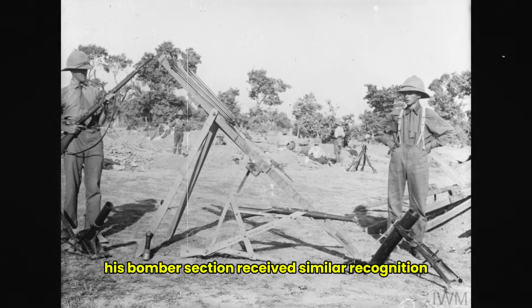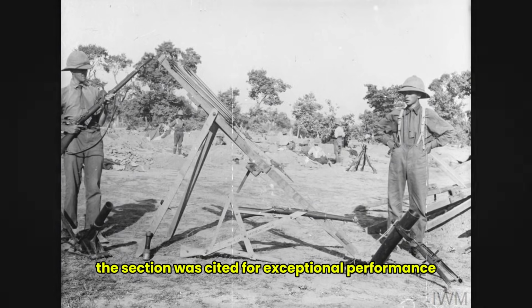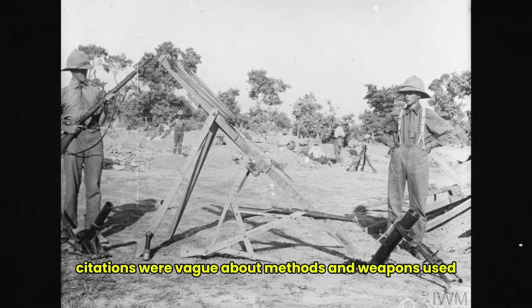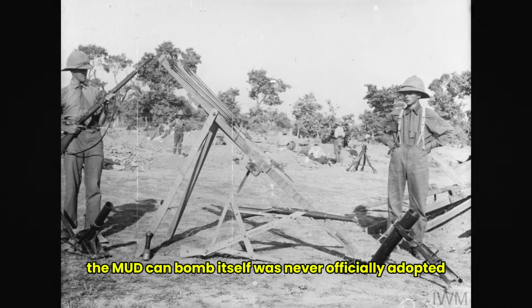His bomber section received similar recognition. Several men received military medals. The section was cited for exceptional performance during the July operations. But again, citations were vague about methods and weapons used. The Mudkin bomb itself was never officially adopted.